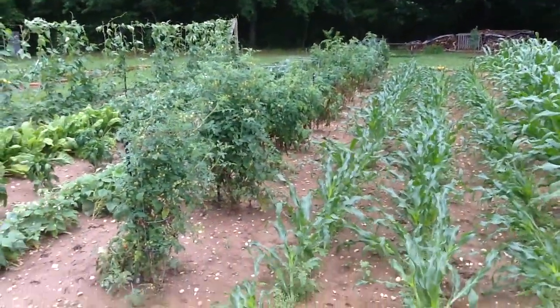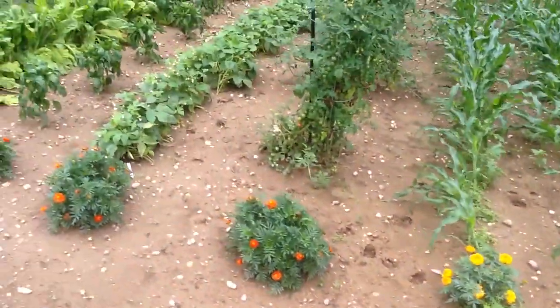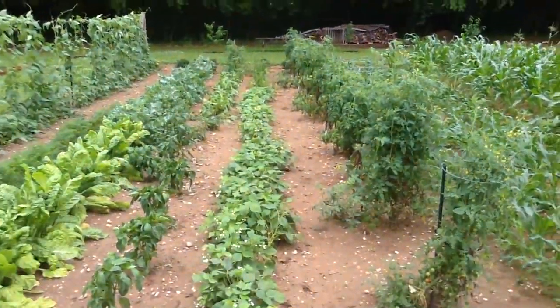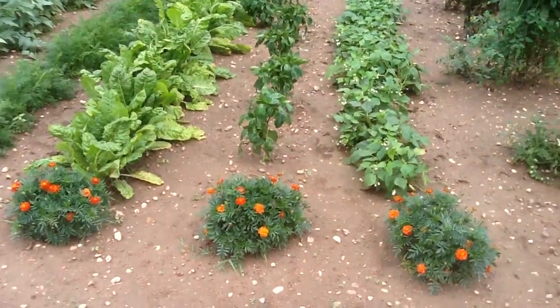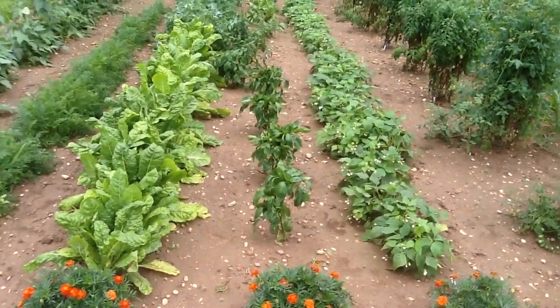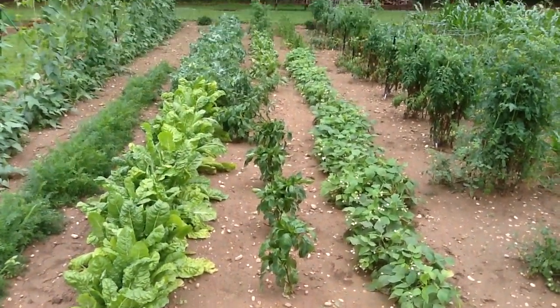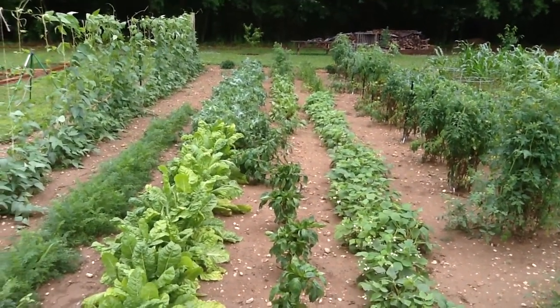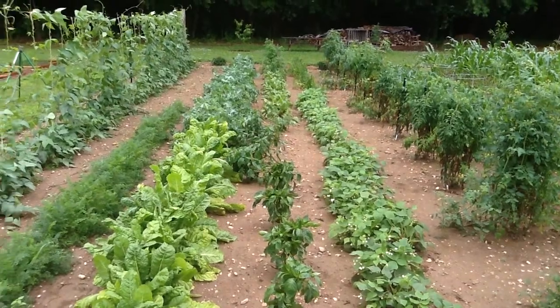Tomatoes, we got 12 varieties, 2 each. Bush string beans, and then some spinach down the end there, went bolting already. Peppers, they got beat up hard in the wind. I had to stake a couple up, it looks like. We got some sweet and hots in there. And beets. It's a hybrid beet, doesn't get your hands stained.